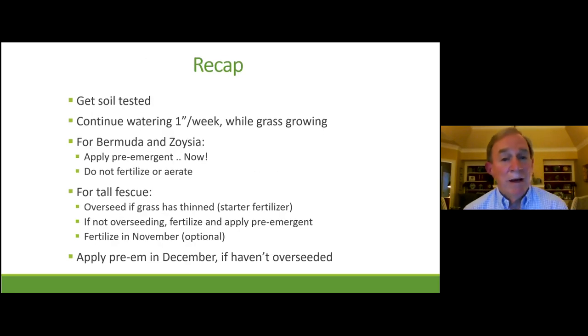As a recap of everything we're talking about, please get your soil tested. It really is easy to do. It doesn't cost much money. If you've got different types of grass in different parts of your property, or if it's the same grass but it's growing differently in different areas of your property, take more than one sample.